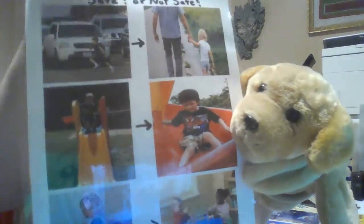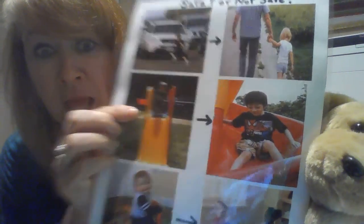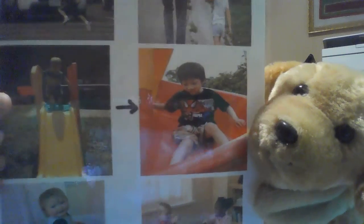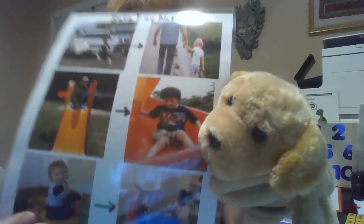Oh, boy. We're on the playground again. What's going on here, friends? Petey, is this little boy being safe? Oh, no. Nolan's way up on the slide. Nolan, not safe. Don't stand on the slide. You could fall down and hurt yourself. How should Nolan go down the slide? Do you remember?